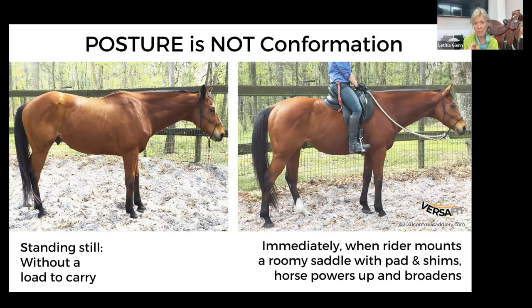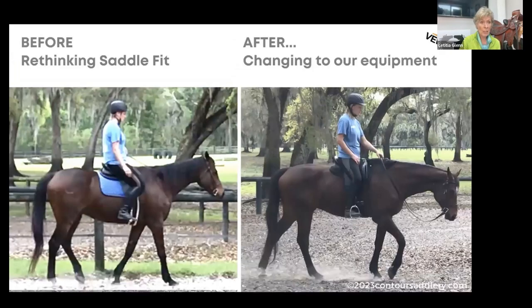You can see how the horse, when he has room to expand and lift, powers up underneath her and looks like a totally different blow-up doll horse. That was a phenomenon that really stuck with me, and I've noticed it ever since: a horse becomes taller and wider immediately, just bearing the load, as long as there's room in the saddle. And shims can help create the room.